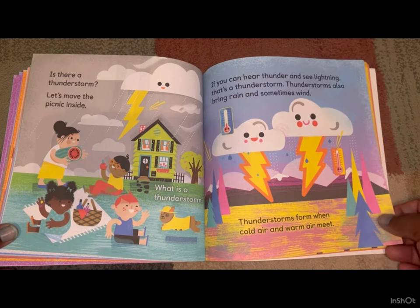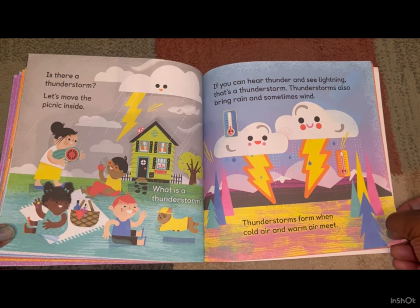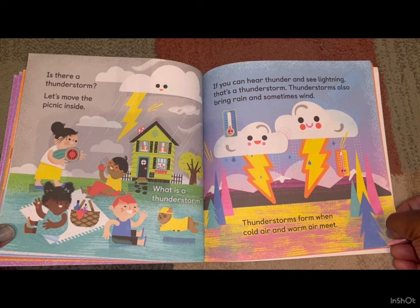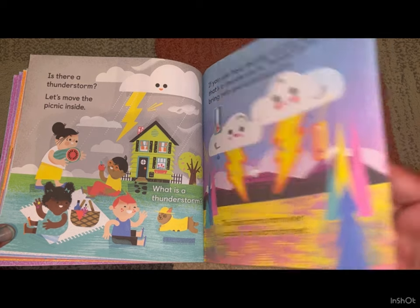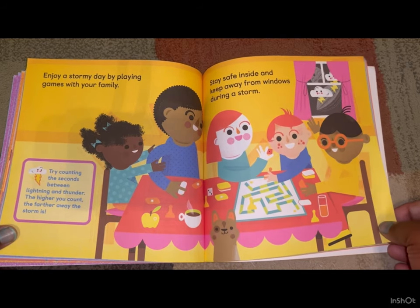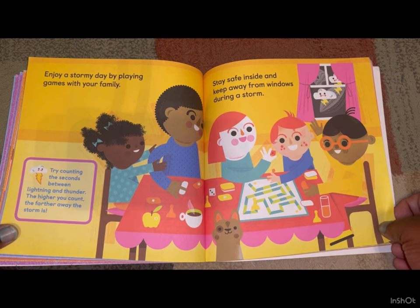Is there a thunderstorm? Let's move the picnic inside. What is a thunderstorm? If you can hear thunder and see lightning, that's a thunderstorm. Thunderstorms also bring rain and sometimes wind. Thunderstorms form when cold air and warm air meet. Enjoy a stormy day by playing games with your family. Try counting the seconds between lightning and thunder. The higher you count, the farther away the storm is. Stay safe inside and keep away from windows during a storm.